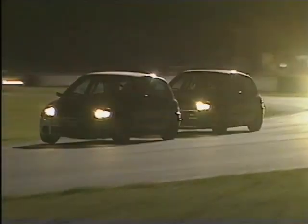Rear wheel balancing in the air, and the 2 leading Clios are going to go into the last lap of the race absolutely side by side. And through the final corner, both the cars using the curbs, both up onto 2 wheels, and it's still Henry Taylor ahead as the cars head for the checkered flag.